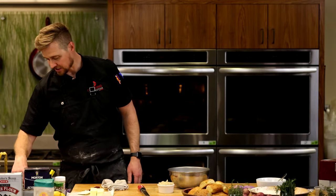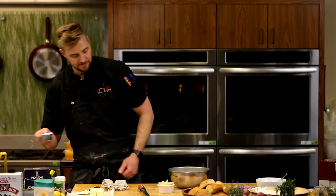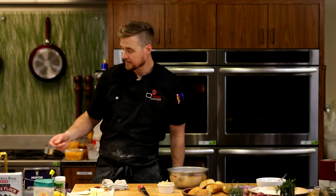And a little bit of our confectioner's sugar, about a quarter to a third of a cup. So the vanilla bean paste does have sugar in it. It does. They do make a sugar-free version.